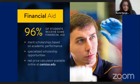as well as, excuse me, we also have an HEOP program. We have our urban leadership learning community as well that has about 11 spots in scholarships. And then we do also have some specialized scholarships in our Dr. Martin Luther King Scholarship, ROTC, and things like that as well. The net price calculator is also available on our financial aid website, and that will give you a nice overarching idea of what Canisius might cost for you.